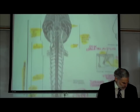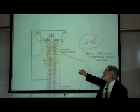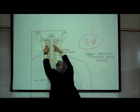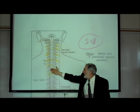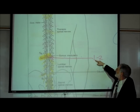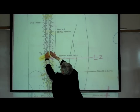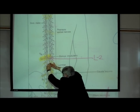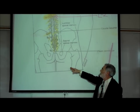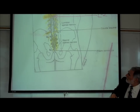Let's look at another picture on the next page, S18. On S18, we can see a view from the back side, the posterior side, showing the pair of C1, C2, C3. Here's the pair of C8, and the 12 pairs of thoracic and the lumbar spinal nerves. Notice that the spinal cord ends at about L1 or L2 at the vertebral level. But nevertheless, these spinal nerves are branching off the spinal cord. They travel down and exit out of the vertebral column all the way down at the very bottom of the vertebral column. So we have all these lumbar and sacral and coccygeal spinal nerves still branching off, coming off the vertebral column.